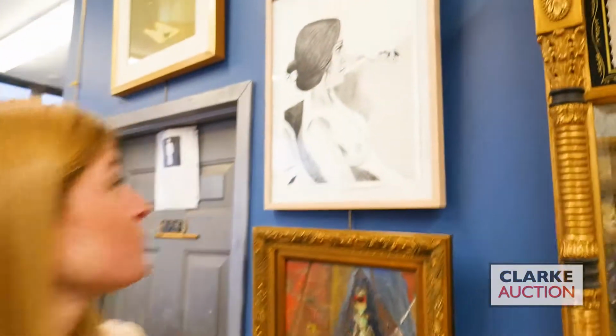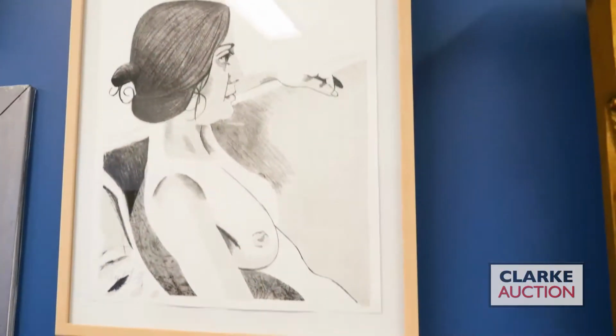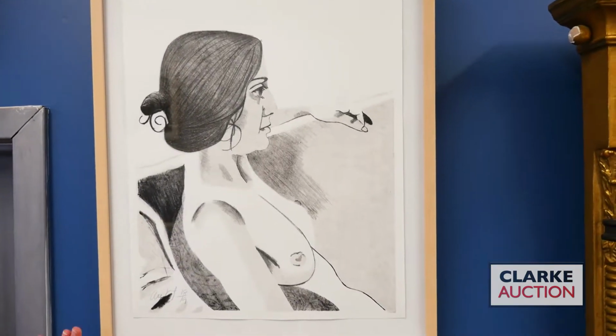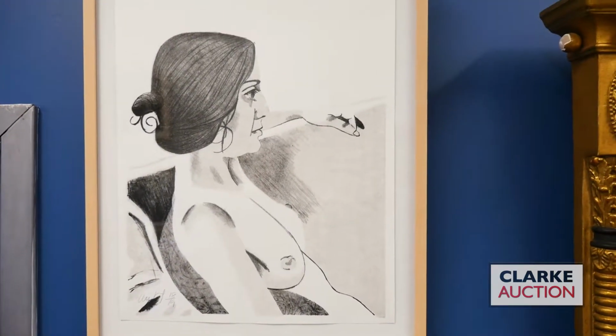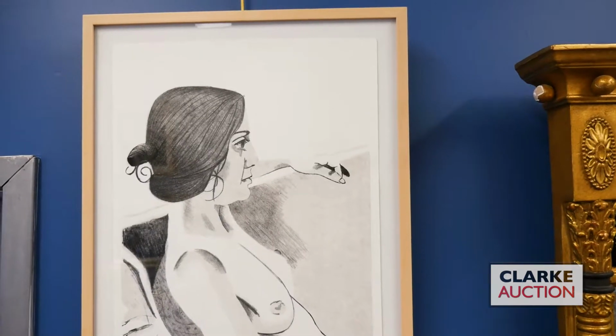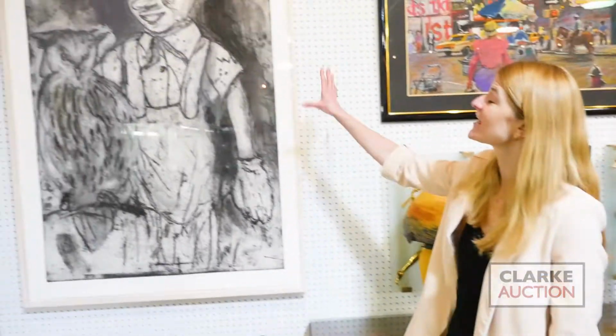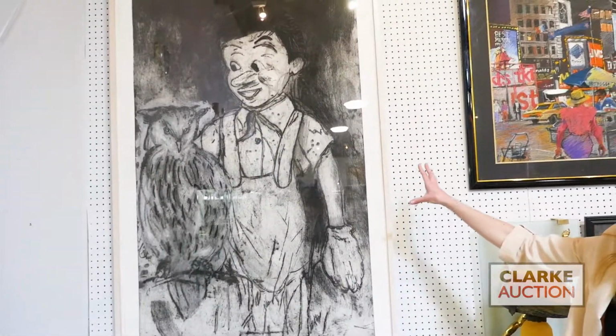And just while we're here, I want to show you one other Alex Katz. This one here is called Anne 1, and it's a rare nude by the artist. From an edition of only 19, signed and dated lower left, a black and white lithograph, estimated at $1,000 to $1,500. From the same collection as many of our contemporary prints comes this large etching in aquatint by Jim Dine.